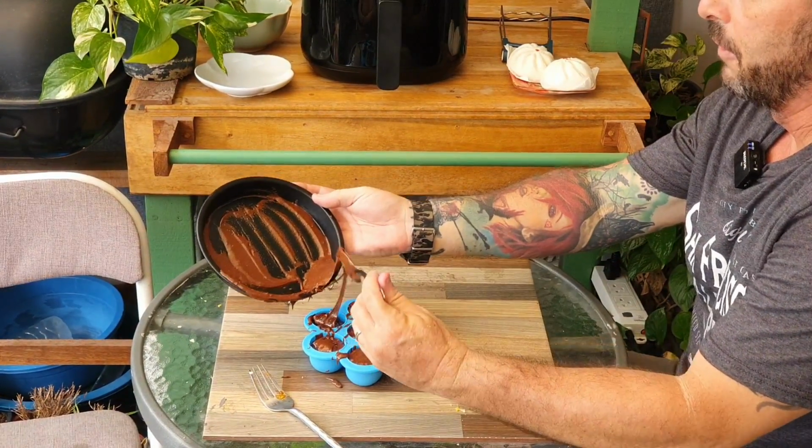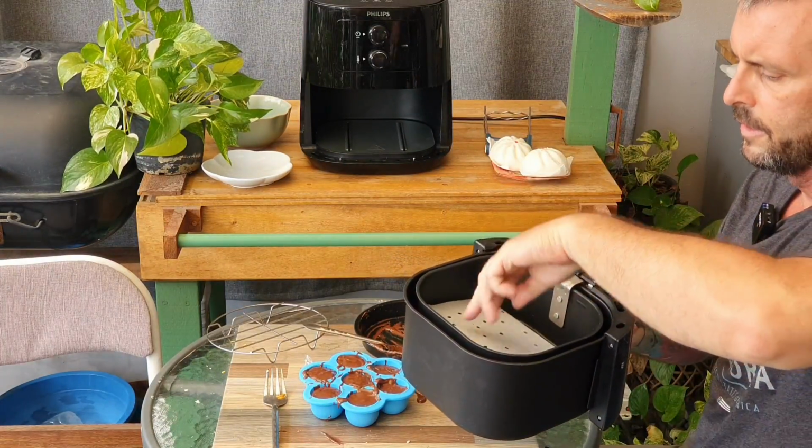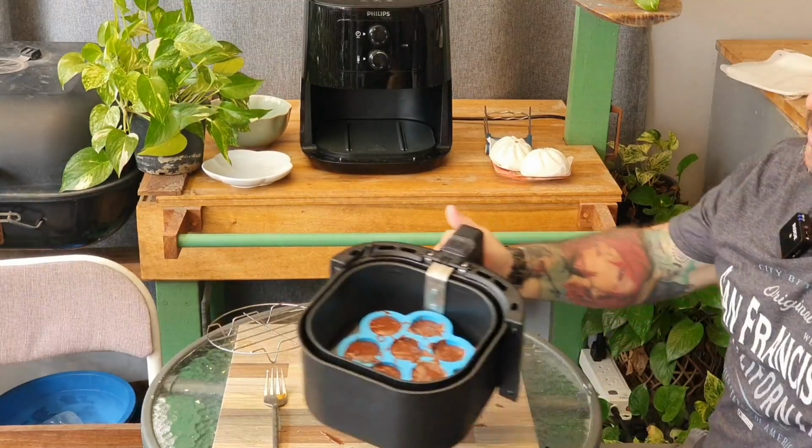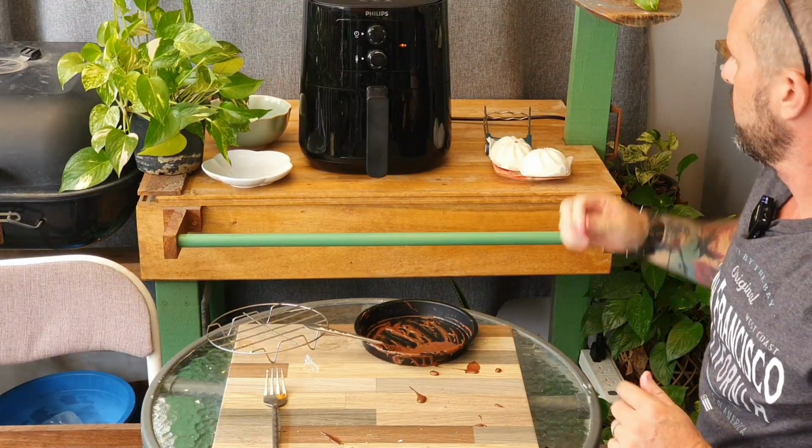These are gonna bubble out. We don't care though. We're gonna take one of the little wax paper things, sit it down in here. Sit it right in there. Boom. Can you see it? Yeah. And then pop it in. We have a little extra. We'll do some more later.